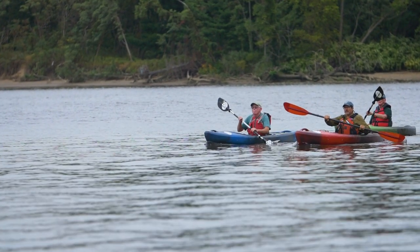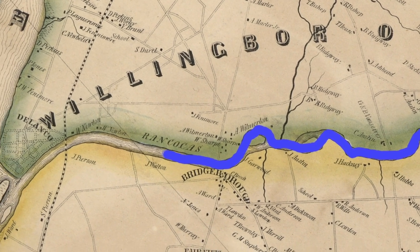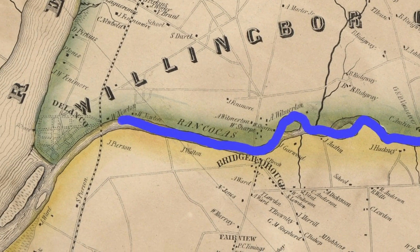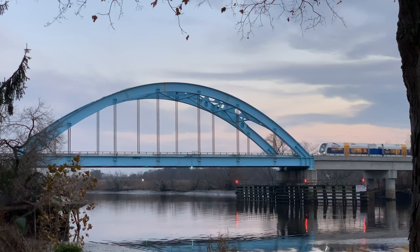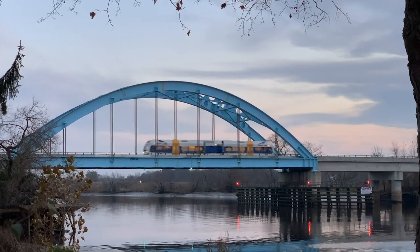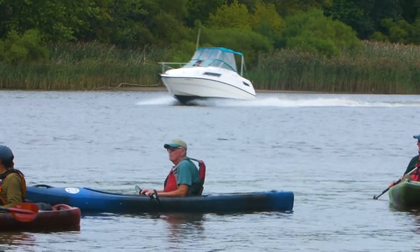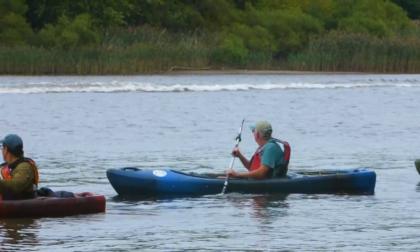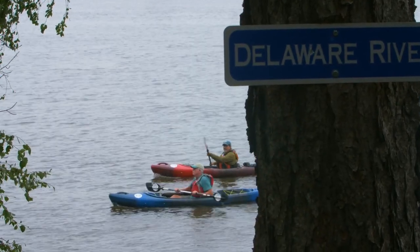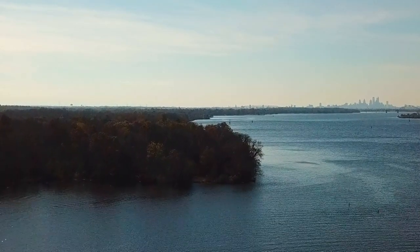You're going through urban, suburban interface, Willingboro, Delanco, Delran, Riverside. As you work your way through, more boat traffic, so it slows you down a little bit, you gotta turn into those waves, making your way through to the confluence, and we ended our trip at Amico Island, right at the edge of the Delaware.